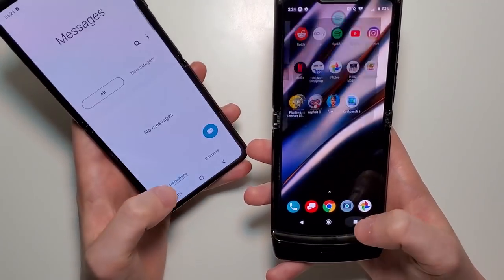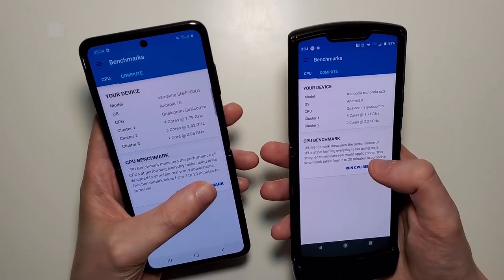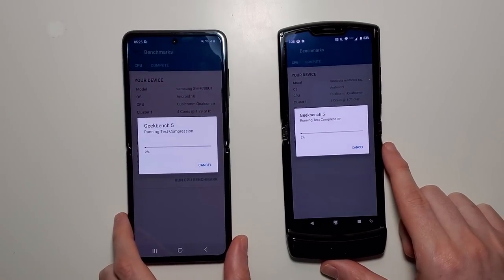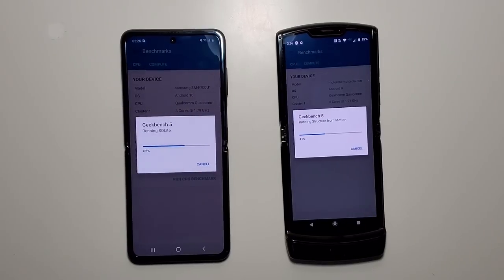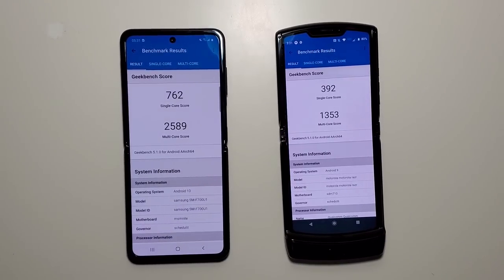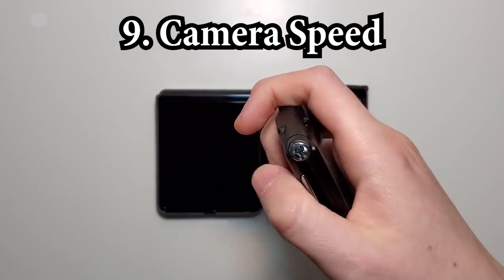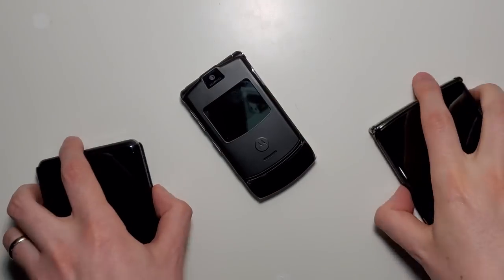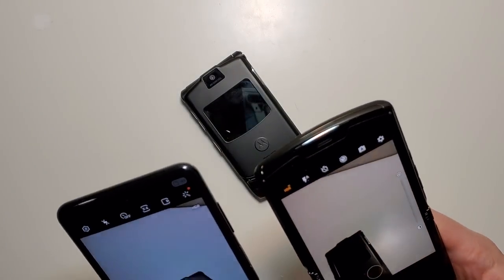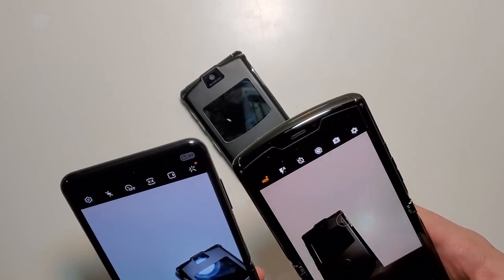Alright guys, so now for Geekbench. Alright, so once again, an easy win here for the Samsung. Now for camera speed. Okay, so a slight advantage here for the Samsung.